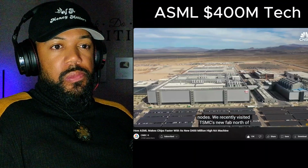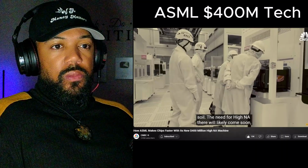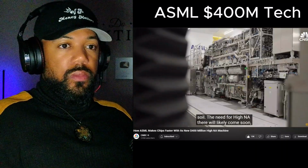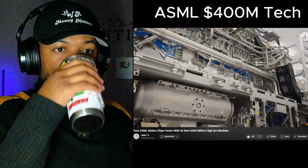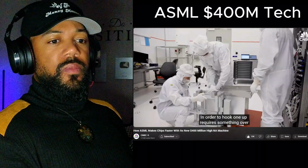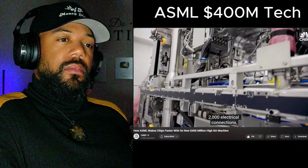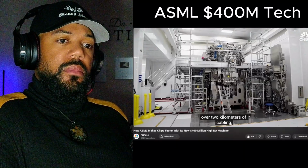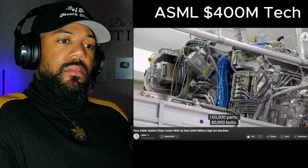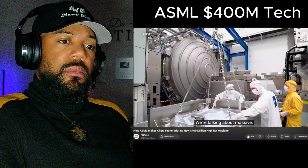We recently visited TSMC's new fab north of Phoenix, the most advanced chip fab on US soil. The need for High-NA there will likely come soon, with ASML's original EUV machines in use now. In order to hook one up requires something over 2,000 electrical connections, over 2 kilometers of cabling, 100,000 parts, 40,000 bolts. We're talking about massive.